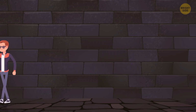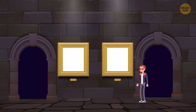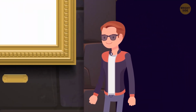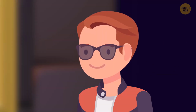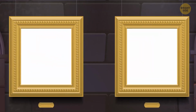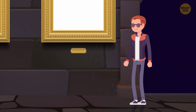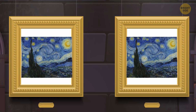Mark sees a long corridor with many turns. Mark's task is to figure out which turn is the one he needs, but it's not that hard. The guy is actually inside an art gallery with paintings on the walls. After every turn, he can see two pictures. Mark should just follow the original paintings. He will need your help to tell them apart. Okay, here's the first one. Which one is the original?